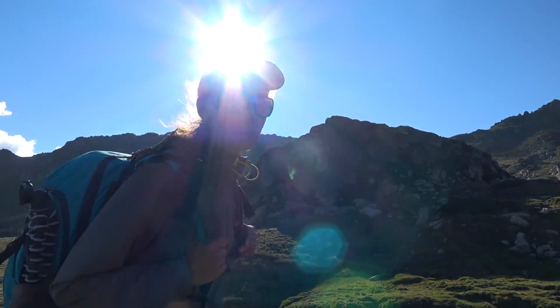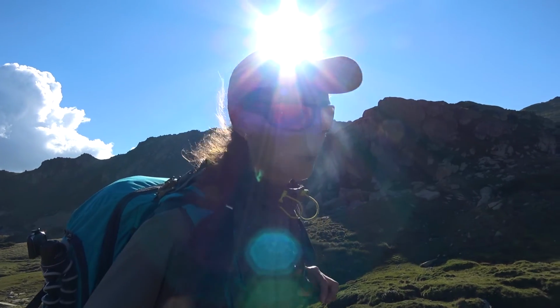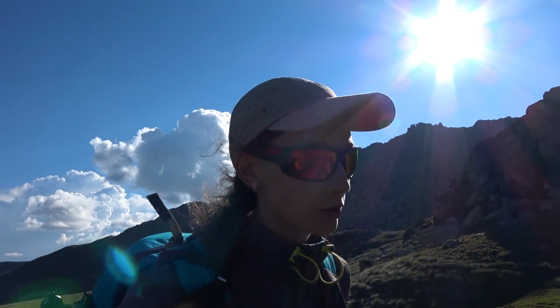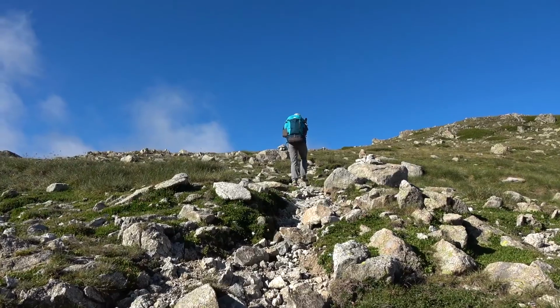It's so uneven here that often you're not sure whether you are stepping on the human path or the path made by cows. So the GPS is always our friend.